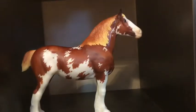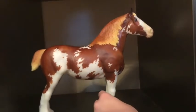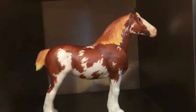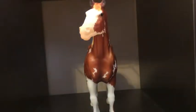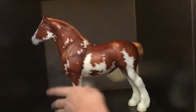I forgot to say what Quill's show name was, because I'm still keeping Quill as his barn name. But Quill's show name is War Hero. I thought that fit the theme of Breyerfest, so that's what I was going to go for. And this is the special run Pepper. She had a silver variation, which I really didn't want, even though it was okay. It just wasn't one of the ones that I wanted to get. So I'm really happy I got the chestnut version. And she is really pretty, actually. I didn't think she'd be this pretty, but she really is. A really nice looking horse.